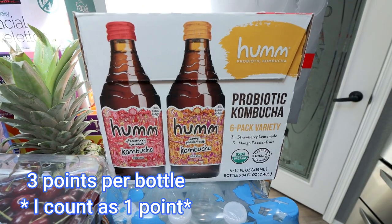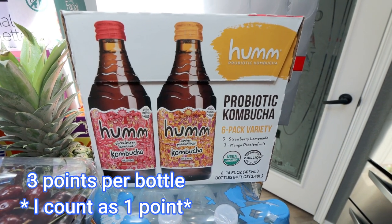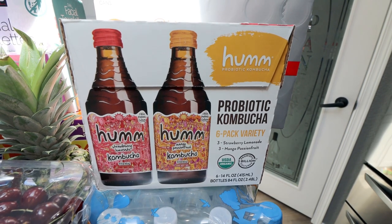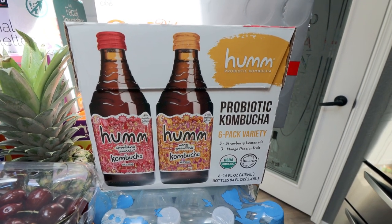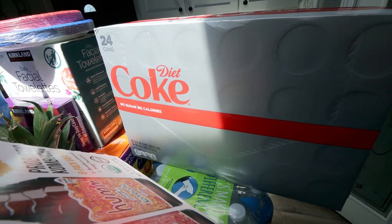The Hum kombucha is on coupon right now at Costco. You get 6 bottles for about $8, which is a phenomenal price. Usually Hum is between $2.50 and $3 per bottle. So if you like kombucha, that is a killer deal right now at Costco. A case of Diet Coke for Troy per the usual.